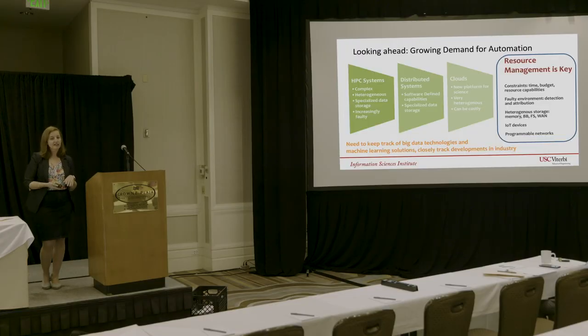So looking ahead, what we see is really growing demand for automation, especially in the area of resource management. We see the various systems that people have access to, HPC systems, distributed systems, clouds, really evolving very quickly. The HPC systems are becoming more like distributed systems in that they're becoming more complex and heterogeneous. They have specialized storage for data, and they're increasingly faulty.